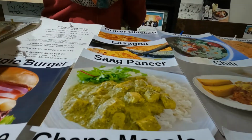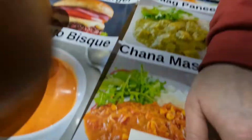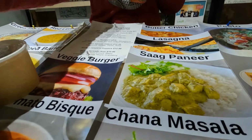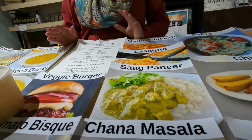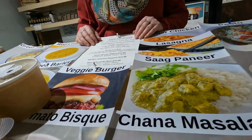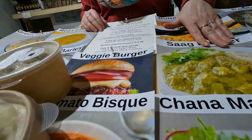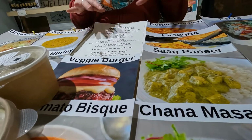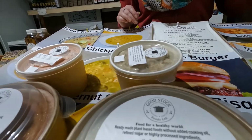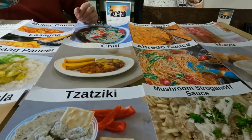Sag paneer. What type of dish is that? This is everything vegan. Plant-based. And it's pre-cooked in frozen containers, so you can read what's inside. Everything is based on plants, so it's tofu. In the sag paneer, it's an Indian dish, but instead of paneer cheese it's based on tofu. Same idea for lasagna. Even the mayo and sour cream are based on cashew.